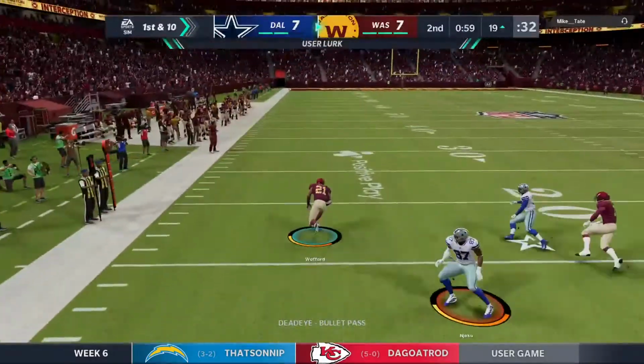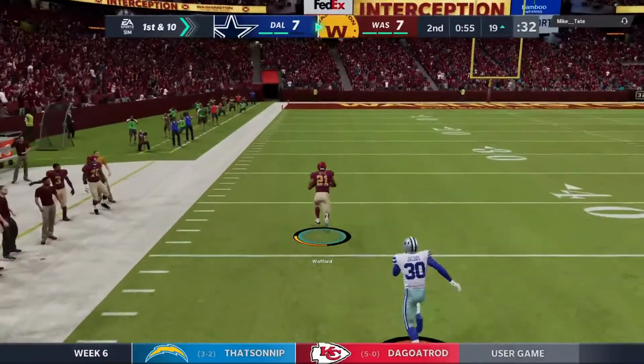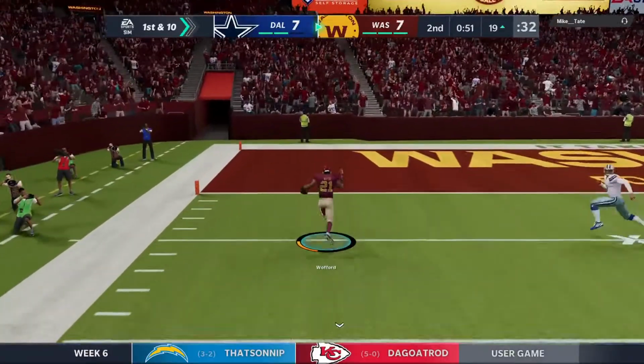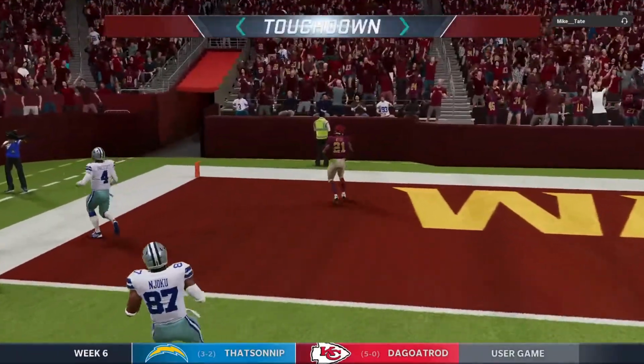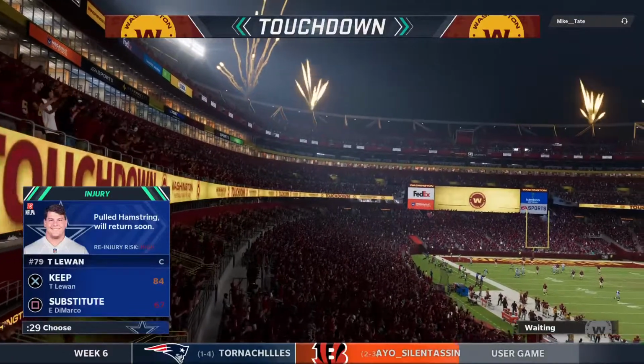And Prescott, his third interception. Picked off at the 15. And he will bring this one back. It's a quick 6 for a Washington touchdown.